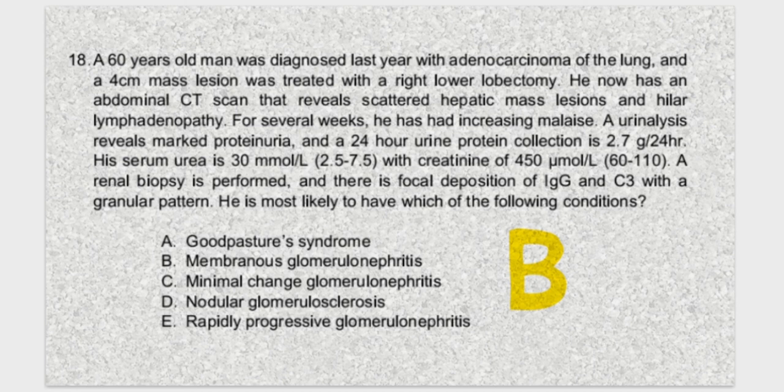The answer is B. Membranous glomerulonephritis. It somehow relates to Goodpasture syndrome, but in membranous glomerulonephritis the immunoglobulin gets deposited on the podocytes, while in Goodpasture syndrome usually it's due to damage of the basement membrane.